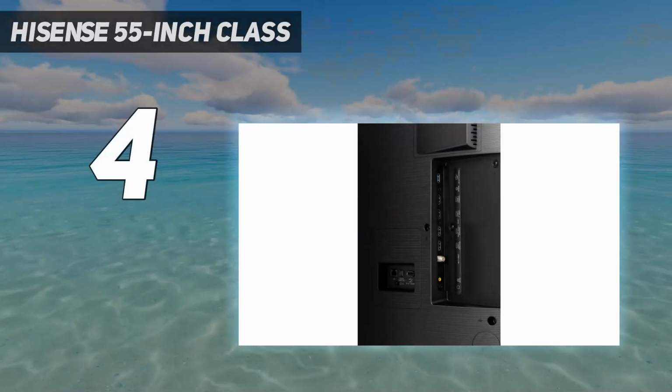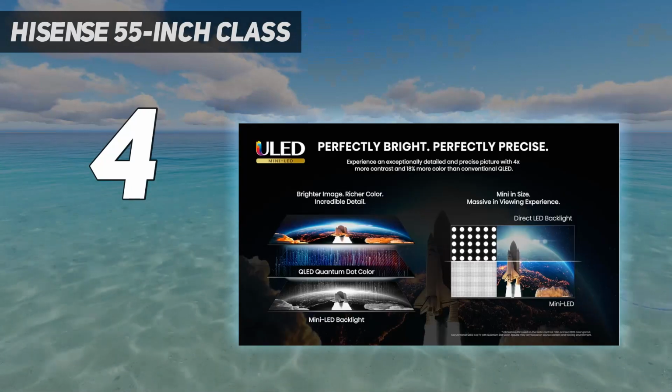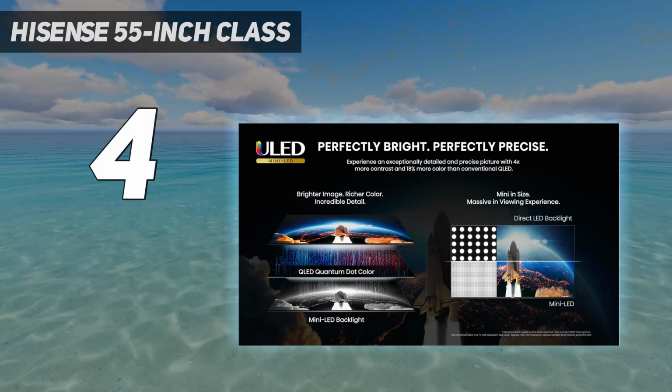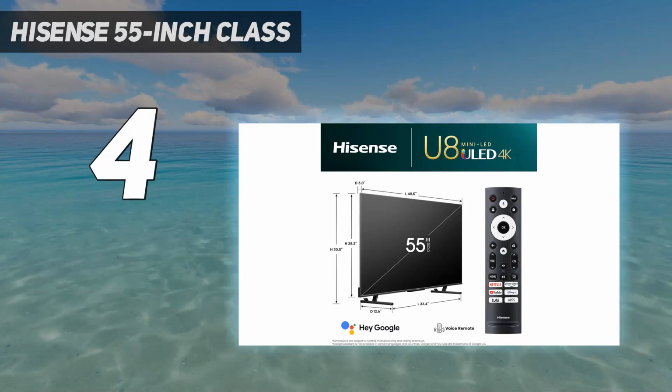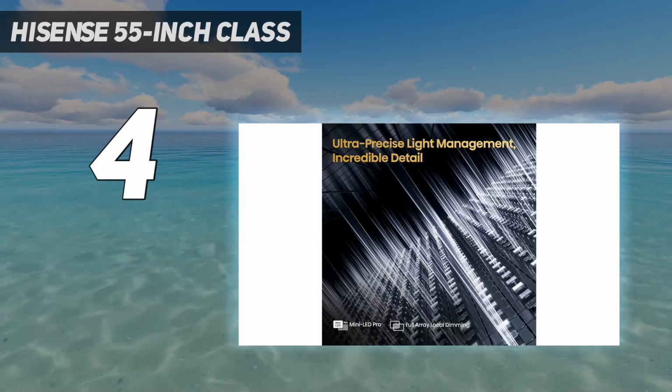Coming at number 4. Hisense 55-inch class. If you want something in the mid-range category without compromising on gaming features, the Hisense U8/U8K is much cheaper than the LG C2 OLED but still delivers an amazing gaming experience.